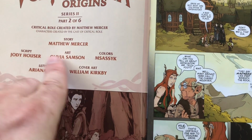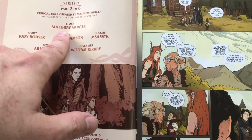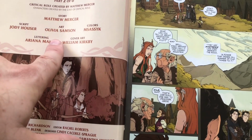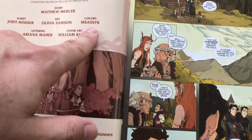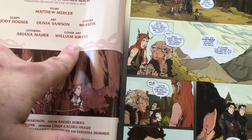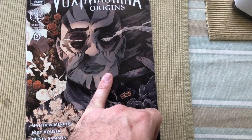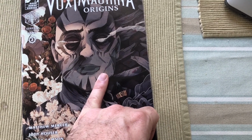Story by Matt Mercer. Well, there you go. Yeah, script Jody Houser. So I believe Matt does the actual story, like the outline, and then Jody would come back and write it. The interior art, Olivia Sampson. Colors, Masick? Never heard of him. And the color art by William Kirby. So William Kirby, I would love to see more work by him. I am too lazy to look it up, but I will definitely check. If there were something more dynamic, this would be a guy that I'd definitely hire.